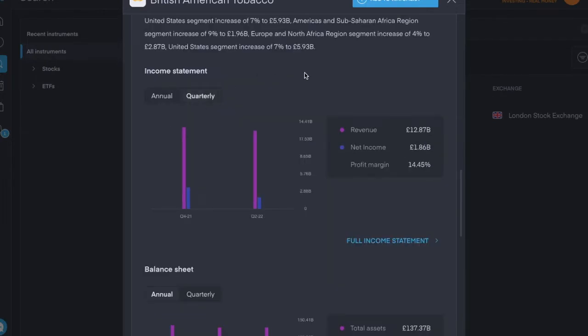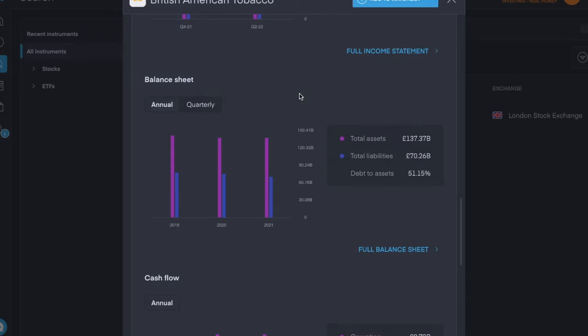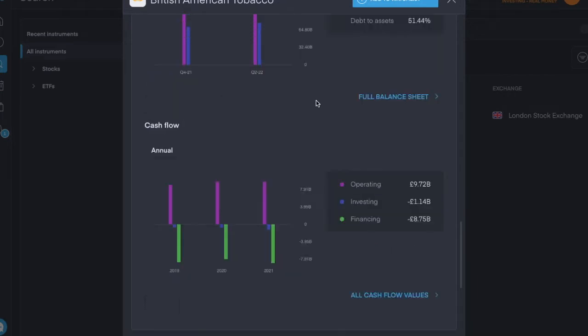And over the last quarter is 15%, which is still good. Not great, but still not in the red. Their annual debt to assets ratio is 51%, which is pretty good. And over the last quarter is about the same. And their annual cash flow from operating is £9.7 billion. From investing is negative £1.14 billion. And from financing is negative £8.75 billion.